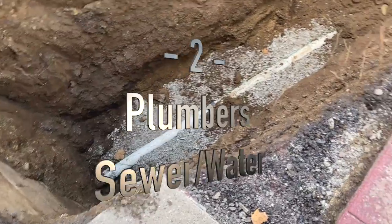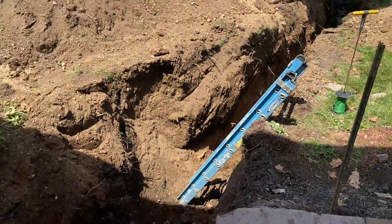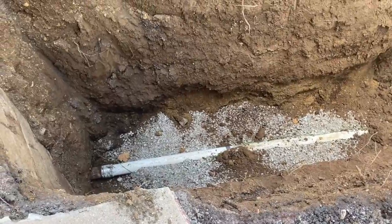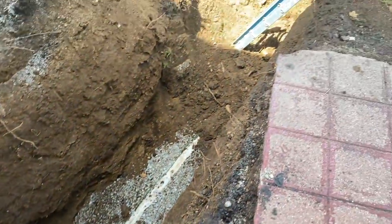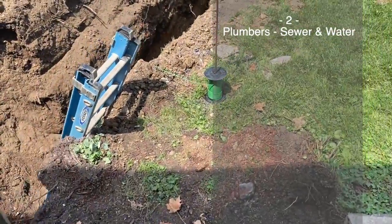Coming in at number 2, we have your plumbers, and more specifically, your sewer and water contractors. Now, this is one of my favorite industries as far as contracting, because it's a necessity. You've got to have running water, and you've got to have a sewer line that works, because if not, it backs up into the home.